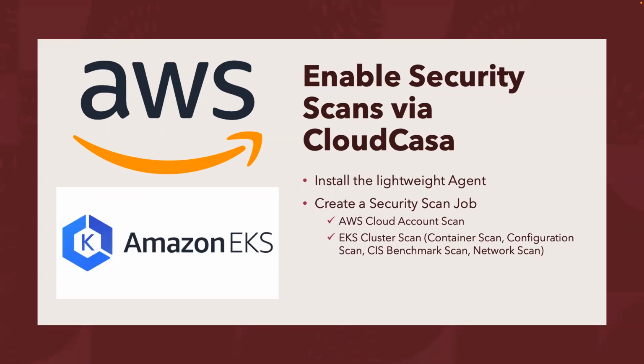Then the second step is to create a security scan job. When you create the security scan job, it allows you to choose two options. One is, do you want to scan your cloud account? In this case, I might want to scan my AWS cloud account. Or you might say, I also want to scan my EKS cluster, which in this case was running on AWS. If you choose to scan the EKS cluster, we will do container scan, configuration scan, CIS benchmark scan, and also network scan. So let me jump to the console. I will show you now.